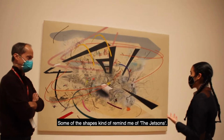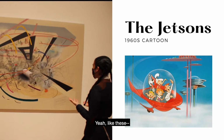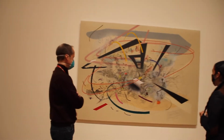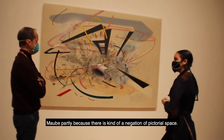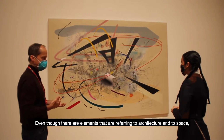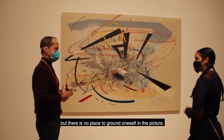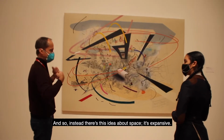Some of the shapes remind me of the Jetsons. Did you see what I mean? Yeah, like these circular forms. The shapes, the colors, but not in an awkward cartoonish way. Yeah. Maybe partly because there is an abnegation of pictorial space, even though there are elements that are referring to architecture and to space, walk upstairs and inhabit rooms, but there is no place to ground oneself in the picture. Yeah. And so instead there is this idea about space that's expansive.